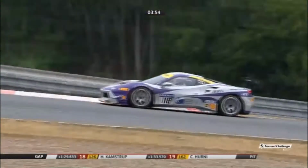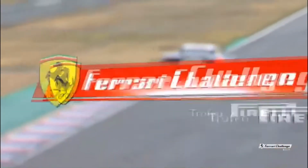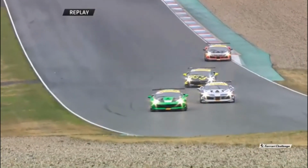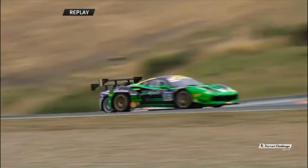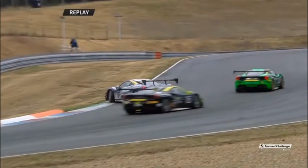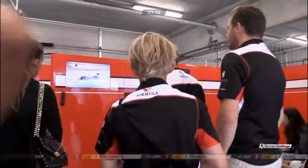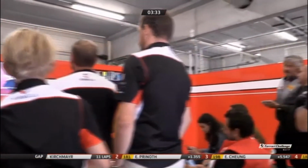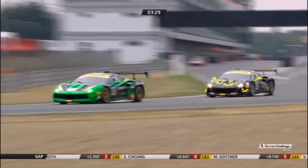And James Wayland then, for the second time of asking, pirouettes that 118 car. Let's see it again. So he was tracking Manuela Gosner, and it did look like he was up the inside here. Now, is there contact between the two of them? Possibly so. James Wayland then around. And we can see from the Formula Racing garage there, of course, as the engineers look on.